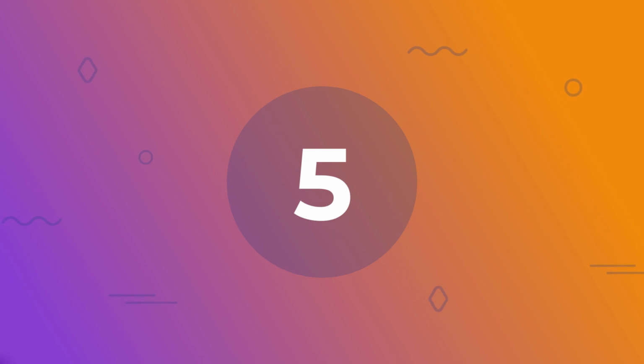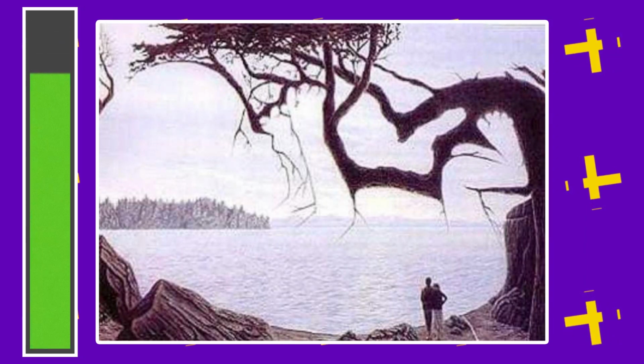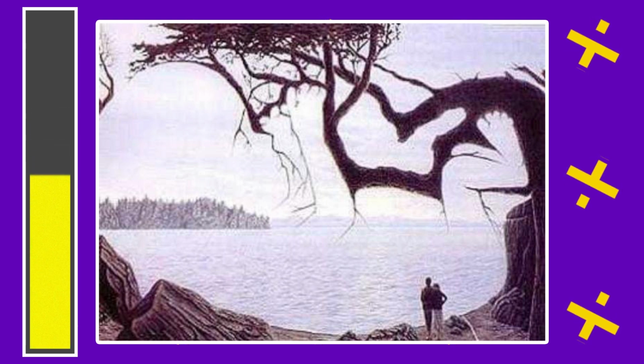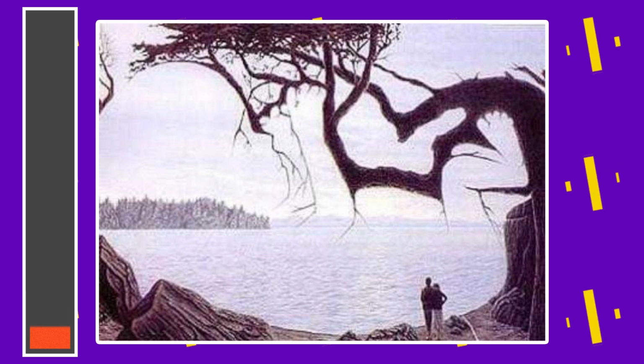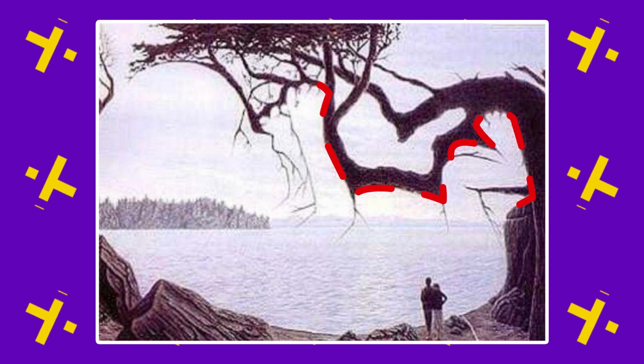Test number 5. Do you see the hidden baby? If you follow the thin branches of the tree, you'll see the outline of the baby in the fetal position. Its feet and toes are on the right side of the picture, arms are in the middle, and the head is on the left. One more thing, it's good that he doesn't have teeth because its bark is better than its bite.